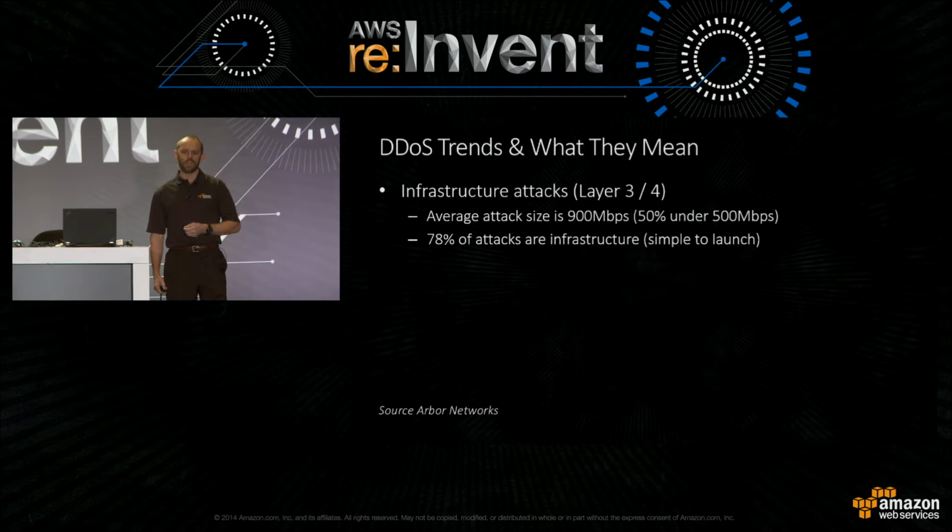It is, however, the predominant attack type, just under 80%. Why is that? They're really easy to launch. Anybody with a credit card, in many cases their parents' credit card, can launch a DDoS attack. Just go out, pull out your credit card, rent a botnet by the hour.